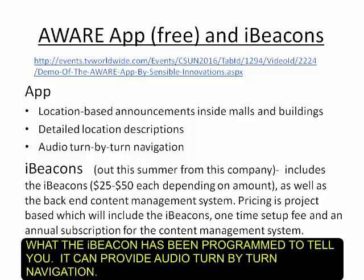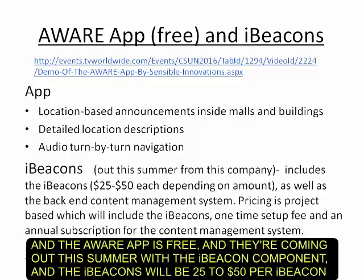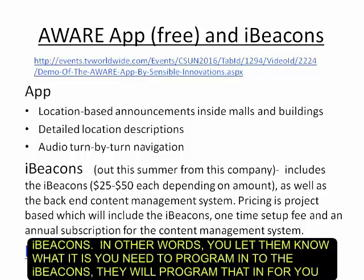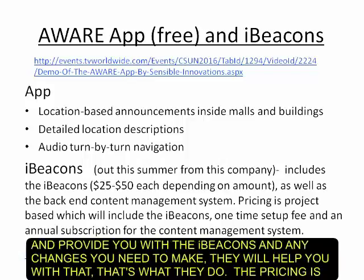And it can provide audio turn-by-turn navigation. And the Aware app is free, and they're coming out this summer with the iBeacon component. And the iBeacons will be $25 to $50 per iBeacon, depending on the number you need to purchase, as well as they will provide the back-end content management for those iBeacons. In other words, you let them know what you need programmed into the iBeacons. They will program that in for you and provide you with the iBeacons.